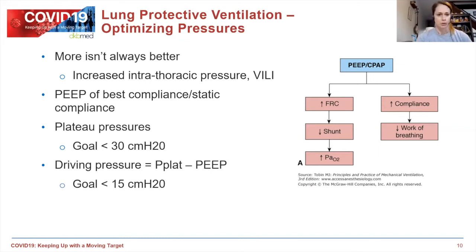So there's a couple other numbers you can look at, and some of these are used depending on your hospital and what kind of ventilator you have to help guide that. You can look at your plateau pressures. You have multiple pressures on the ventilator: a plateau pressure and a peak inspiratory pressure. Your plateau pressure is the pressure applied by the vent to the small airways and alveoli, the tiny little parts of your lungs, and that's what's going to cause injury to the lung. So we want to try to keep that less than 30 centimeters of water.